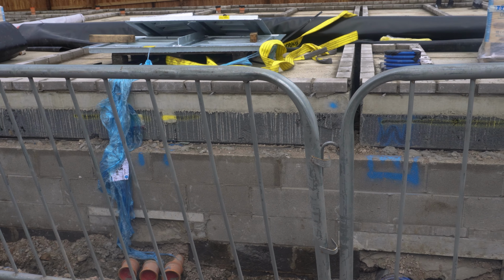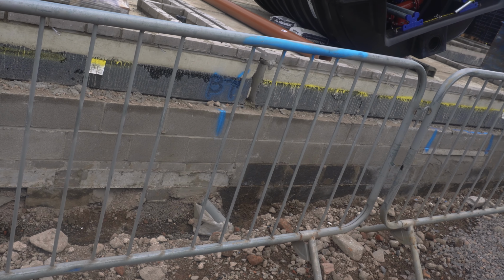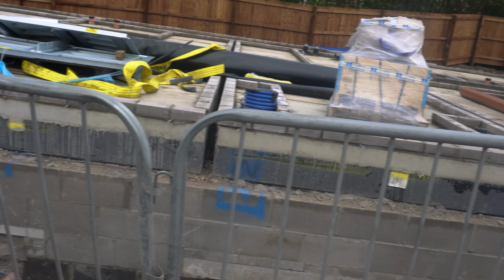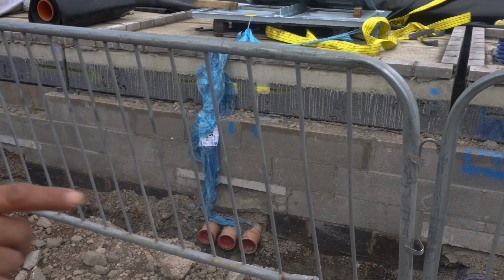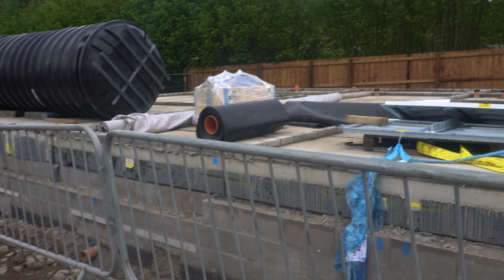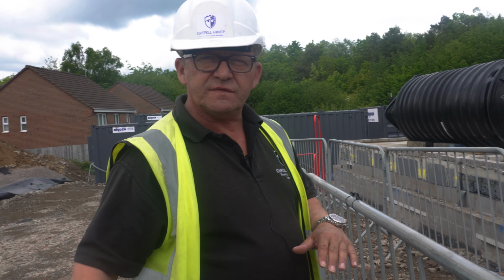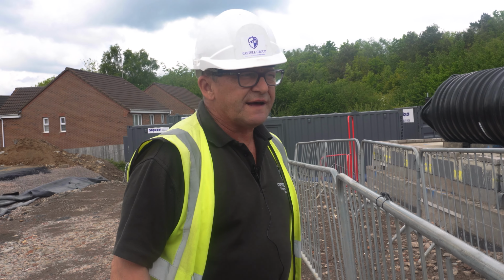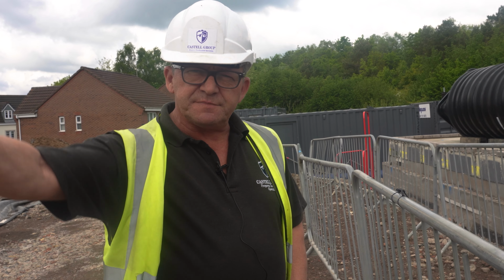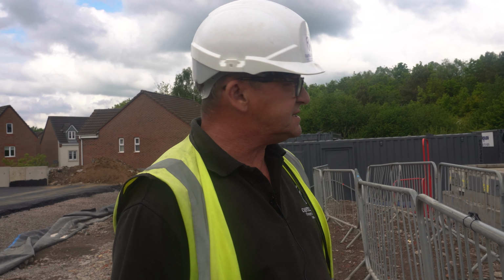So we've dug this trench alongside the building. This is ready now, so we're going to put all inspection chambers along here wherever the pipes come out. These will all get connected, and then unfortunately, because of the site being lower than the main outside, we're going to have to put them into a pumping chamber, and then all the effluent then gets pumped up into the main. So we've had the pumping chambers delivered to site.